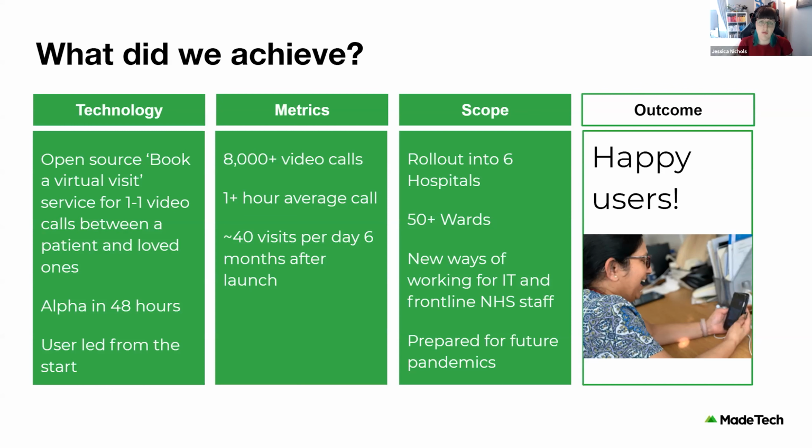And we made sure that it was always user-led. We weren't prioritizing features because of, say, a requirements stack. We were prioritizing features because we were hearing it firsthand from our users.